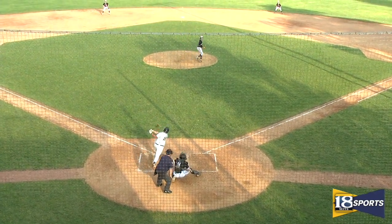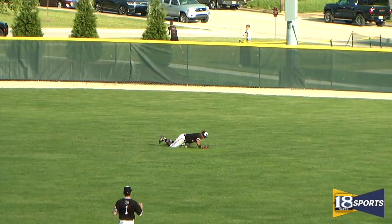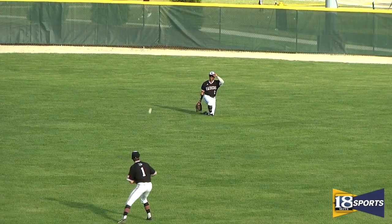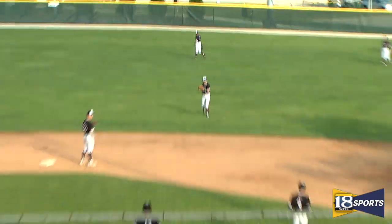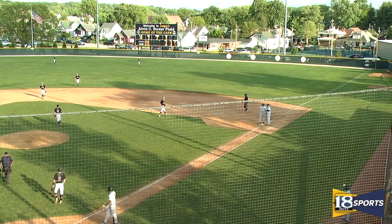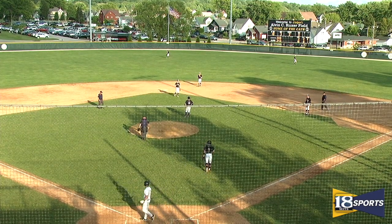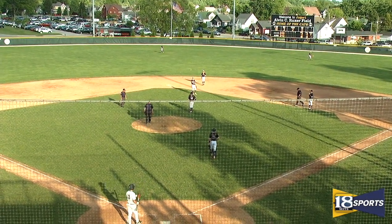The pitch. Breaking ball, lined out to center field on the run. Diving is the center fielder, Evan McLean. And did he make the catch? He did. An outstanding play from McLean. Couldn't tell whether he hung on. They're going to convene here. Yeah, Trevino staying at first base. He thinks he got a hit.